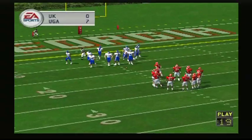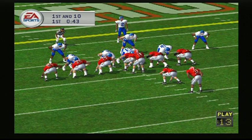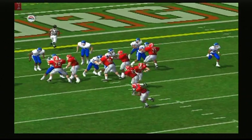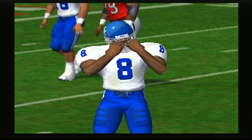First and 10, they're inside the 20. Georgia comes out with an I formation. Set. Hut. Hut. They hand it off. Riley brings him down at the 10. The fullback picks up about 3 yards on that carry.